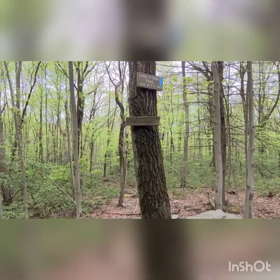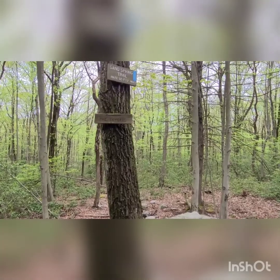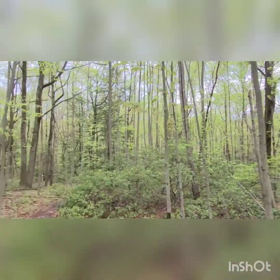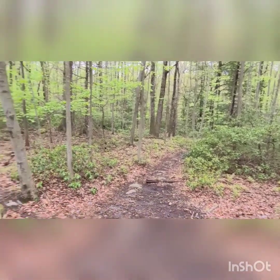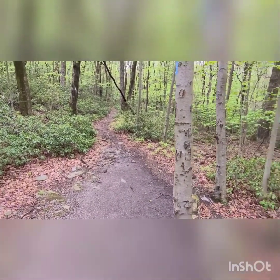So let's go see the General. All right, we made it to the trailhead, so we're gonna follow the Sand Springs Trail and go see the General, which is down this way. The AT continues on that way. That way will take you to Georgia.